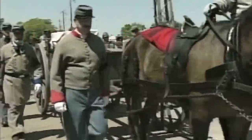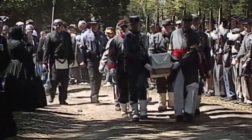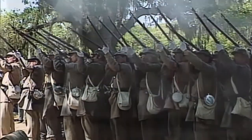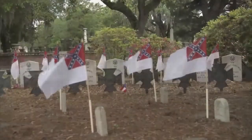You could hear the clump of the horses and the soldiers passing by and the coffins, and it was like going back to the burial that was given to Horace Hunley. All three crew remains now lie at Magnolia Cemetery in Charleston.